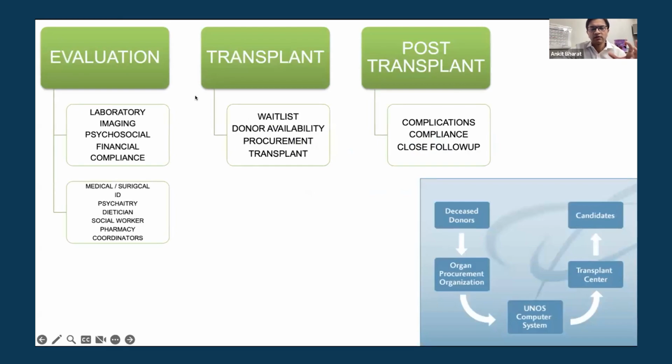So typically we have 3 phases of transplant: the evaluation phase, then the actual transplant, and then the post-transplant. So in the evaluation phase, if a patient needs a transplant, they come to our program. They would meet a number of people in the team, not just physicians, but other support staff, including our nurses to do the counseling, our pharmacists, our social workers, our financial counselors.